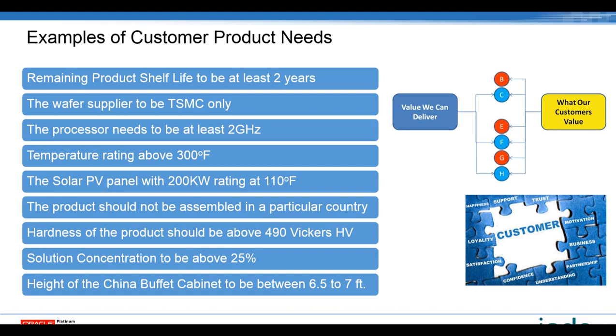Other examples: if you are in process manufacturing, your solution concentration might have some specific needs. If you are in furniture manufacturing, some of your customers may have very specific needs around furniture dimensions. So it's not like you can just work with your product catalog nowadays. You have to go way beyond your product catalog, and see what your customers need rather than what you manufacture.